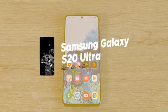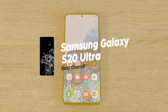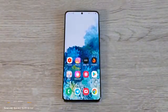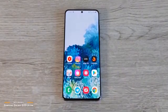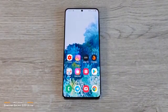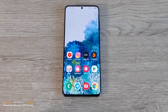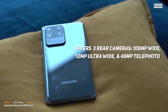Now we'll be looking at the Samsung Galaxy S20 Ultra, our choice for best overall camera phone. There's no denying that the Galaxy S20 Ultra is something bold. Listing at around $1,250, it's one of the best overall camera phones available and exists to show off its camera features. Samsung lays out 3 rear cameras in the S20 Ultra.